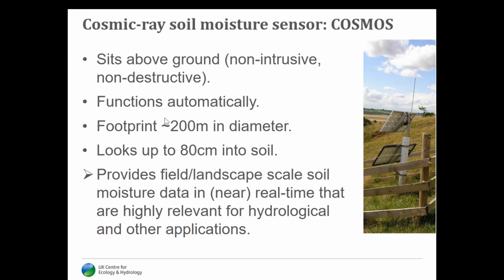So it's a field scale sensor, like I said. It looks around 200-meter diameter in the UK conditions. It varies depending on the conditions. I'll talk about that again in a moment. Similarly, it looks up to 80 centimeters into the soil, but it could be different depending on the particular conditions at a time or particular site. So it provides us with field landscape scale soil moisture data in basically near real time that we can use for those various applications.